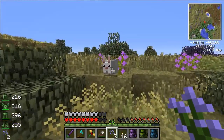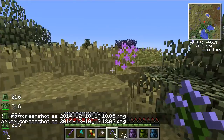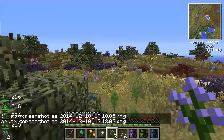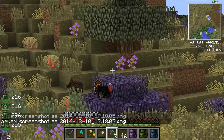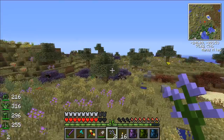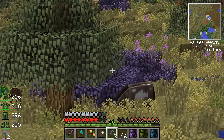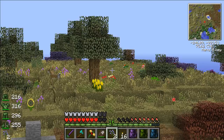Oh, and a cute bunny! Look at the little bonbon! Aww, you're so cute, sitting here by the wildflowers. I won't take your wildflowers, little bunny. All right, and then what do we have up here? A baby boar, which would be adorable to add to our safari zone, actually, and a turkey. And then we've got another boar, and a horse, pepper clone.